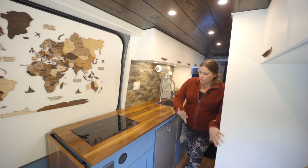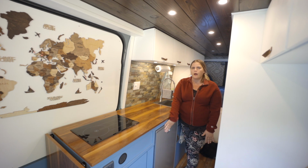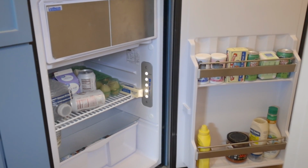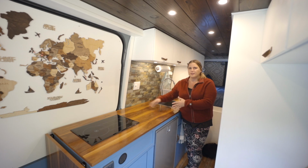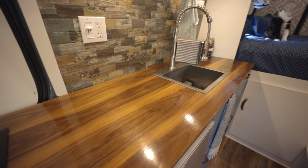And then as you move on, because we are living full-time in our van, we decided we wanted to go with a big refrigerator. So this is a 115 liter Isotherm Freeline. It even has a little freezer in it for us to be able to keep some extra stuff in the freezer. So this is probably a lot bigger countertop than you see in a lot of vans. It's a lot deeper, and we did that because of this refrigerator. It takes up a lot of space.